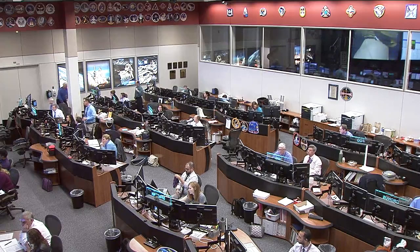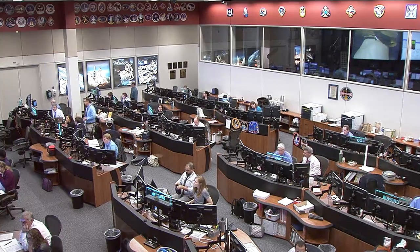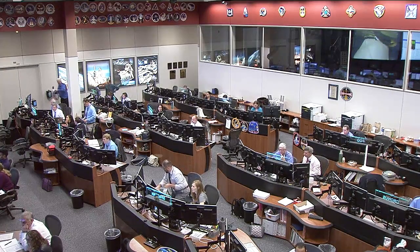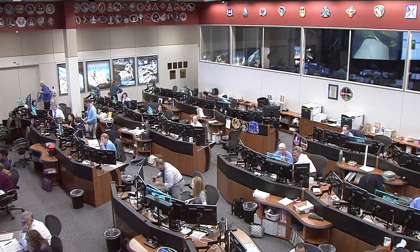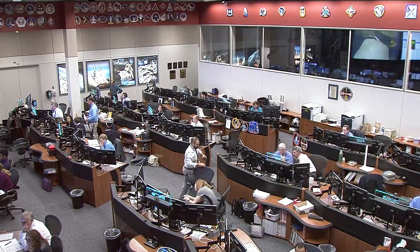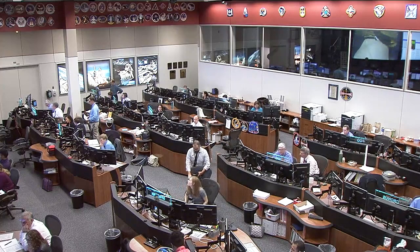And Dragon is scheduled to remain at the International Space Station until early May. So the crew are going to be working fast and furious over the next couple of weeks to begin offloading cargo, working on a number of different science experiments that Dragon brought up, over 2,300 pounds of research investigations inside of the capsule, along with crew supplies and other items for the crew of Expedition 55.